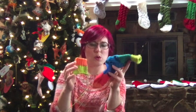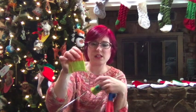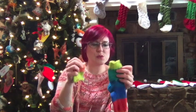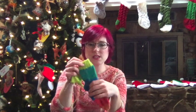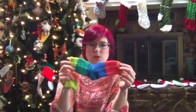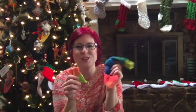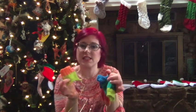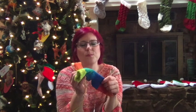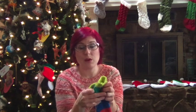But this one went so quickly that I feel like when I can actually focus on it, this one's gonna fly also. I used the Thickmas sock pattern, Thickmas Vanilla Socks by Summer Lee. She had just published another set of thick and quick socks recently that I had purchased because it had some cute designs, and I'm really loving DK weight socks right now. And so I had her Thicksgiving socks that I bought last year, and this year she came out with Thickmas.